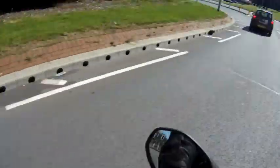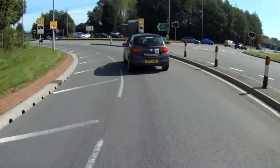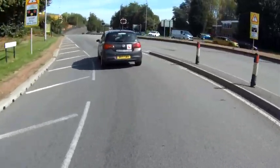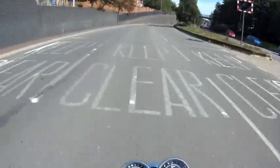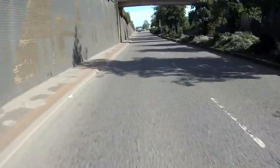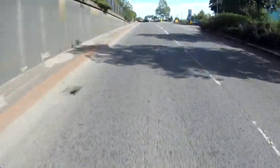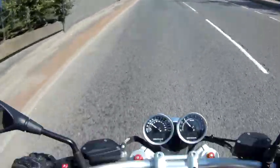Let me have a look. Let me go this way. Let's head to Walsall on the M6, and let's open up the taps on this thing. It's not bad. Not bad at all. Got used to the smoothness of the clutch.